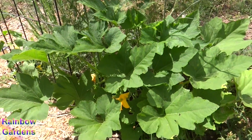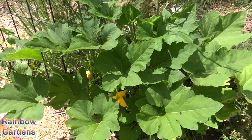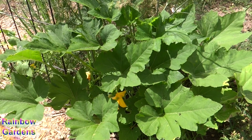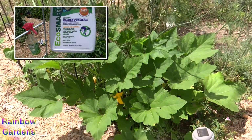And I started to have a little bit of powdery mildew on here. Gosh, it's been about a week ago now. I had just the white powder on the leaves. It had rained a lot and it was getting really warm. So I sprayed it really good, and I'll show you in a few minutes what I sprayed it with, but it seemed to have helped it.